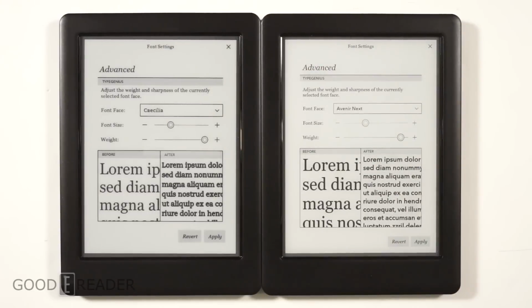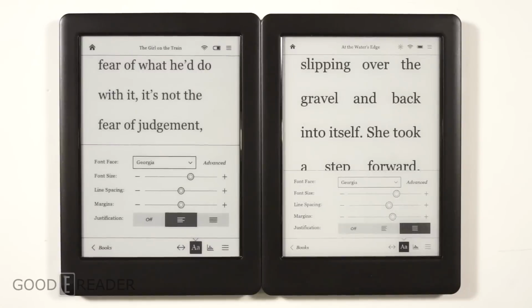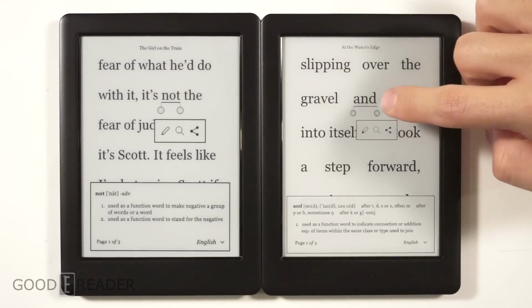Yeah, so with a lot of e-readers, if you want to make changes, it affects the entire device or any future book you open. So this is a cool way that you can play around with some settings without having to spend a few minutes reverting it all again.